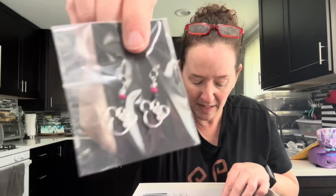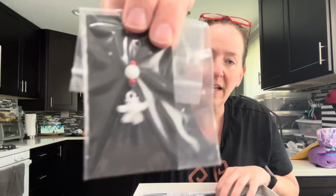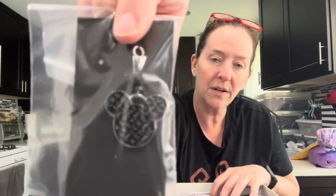I have mini ears, and that's got bling bling on it. There's 1, 2, 3 of those. I've got a Mickey Mouse hand. There's 1, 2, 3 of those. For some reason, my Mickeys aren't selling anymore.